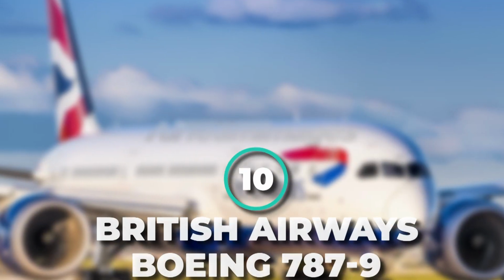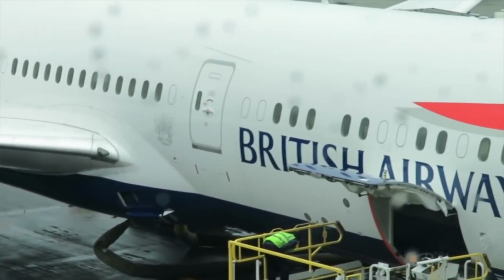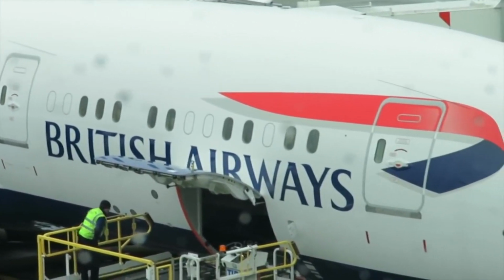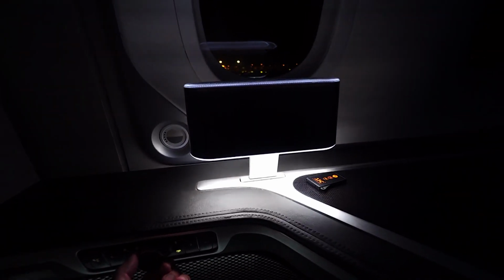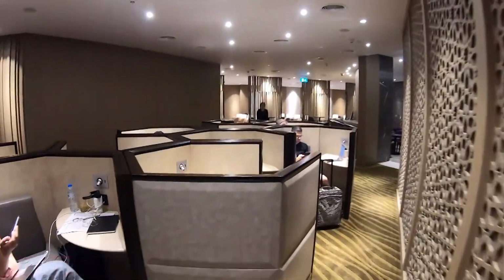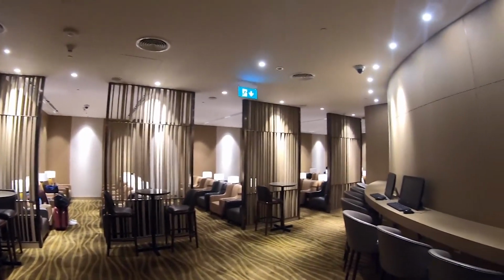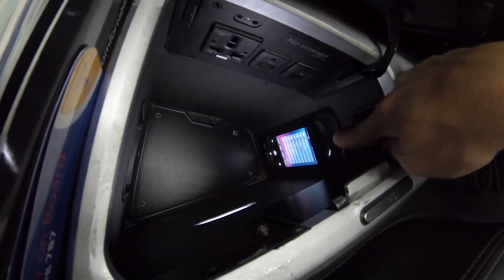Number 10. British Airways Boeing 787-9. The British Airways take on a first-class experience aboard the Boeing 787-9 is bathed in British excellence. Covered in hand-stitched leather, their latest design places a lot of importance on additional storage. An ottoman can be utilized as a holder for shoes or handbags.